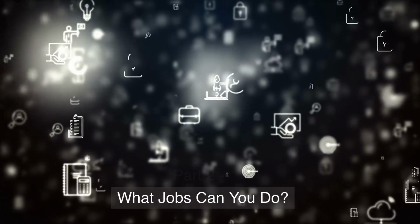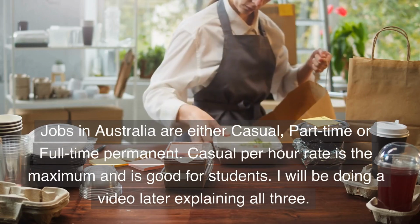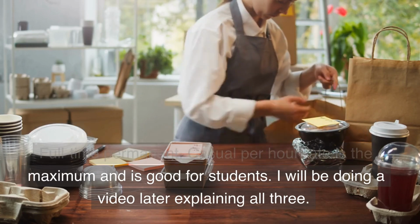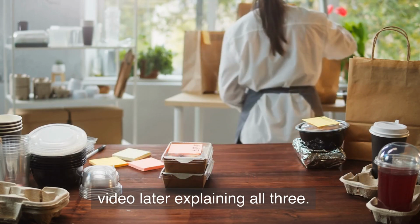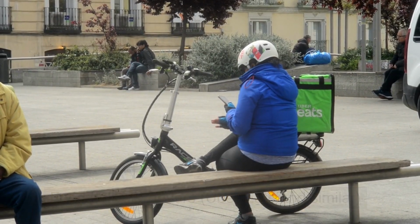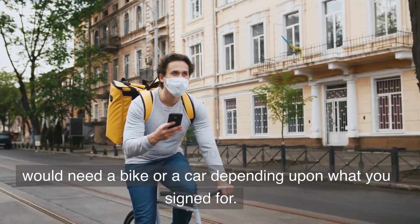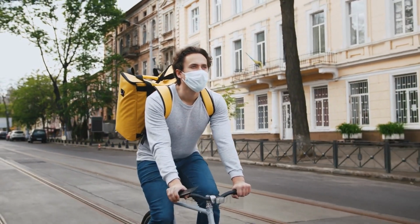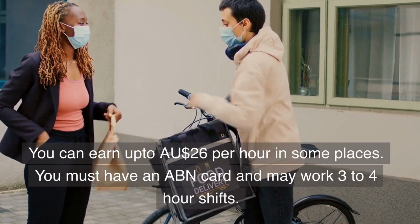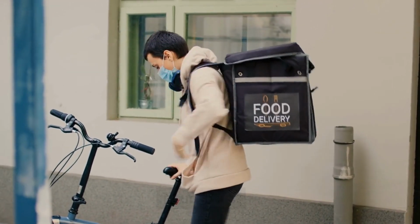Part 2. What jobs can you do? Jobs in Australia are either casual, part-time or full-time permanent. Casual per hour rate is the maximum and is good for students. I will be doing a video later explaining all three. Food delivery drivers, Uber Eats and similar. You can sign on their mobile app or website. You would need a bike or a car depending upon what you sign for. You can earn up to 26 Australian dollars per hour in some places. You must have an ABN card and may work 3 to 4 hour shifts.